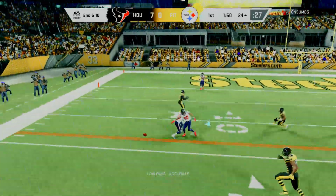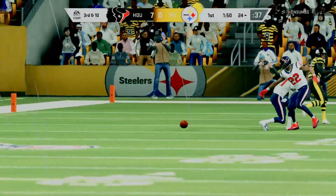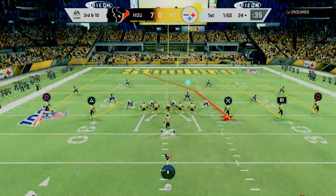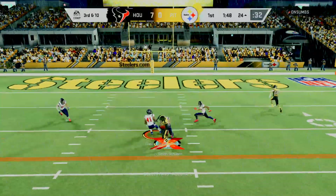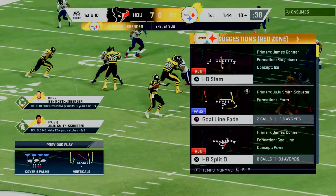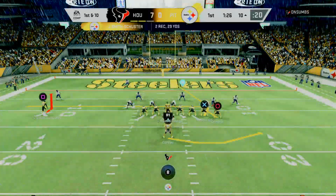On 2nd and 10, Roethlisberger covers that time by Aaron Colvin. So back-to-back incompletions. Third down here in 10, but you're still in field goal range. And that's the thing to keep in mind. They're in field goal range. So now you don't take any unnecessary risks, but you try and find a way to get back to what you were doing earlier in the drive in order to finish this one off. And he takes it down to the 10-yard line. A gain of 13 and also a first down.